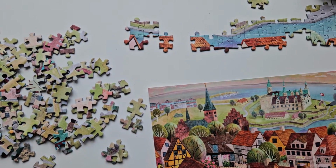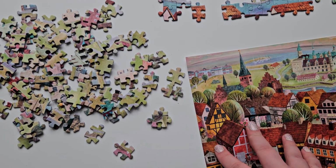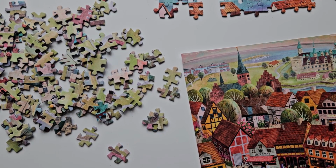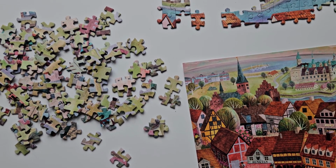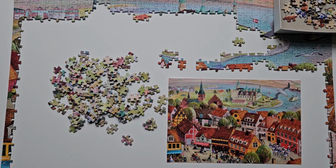I have spent not quite 1.5 hours so far, and that is with the sorting and everything. I actually remembered to start the timer this time. But yeah, I'm having fun, and I will check back in with you later.